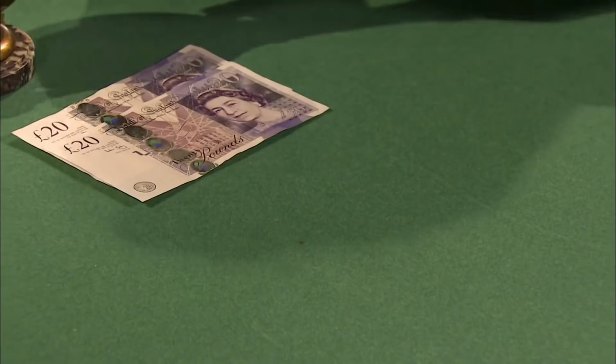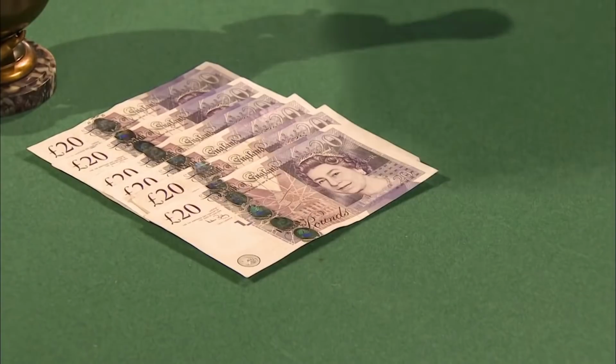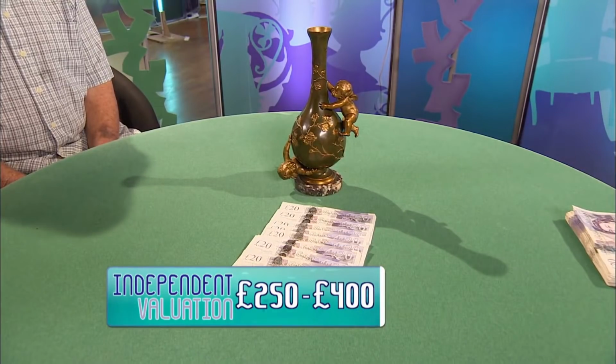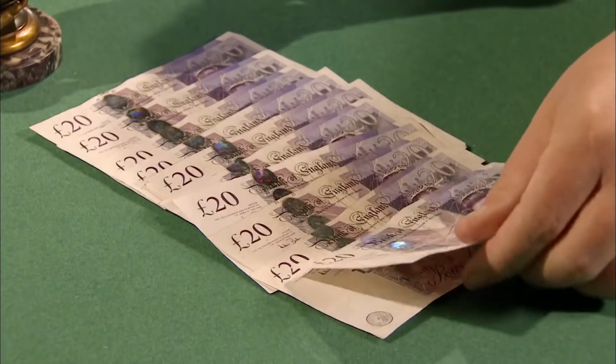20, 40, 60, 80, 120 pounds. How does that feel? No, not enough? Not enough, no. You'd pay a bit more than that for it? Definitely, yes. Okay, 140, 160. How's that? No. Am I close? Not close at all, no. So we got to 160, 180, 200 pounds.